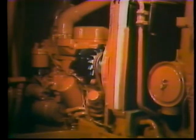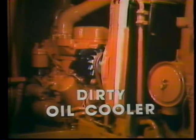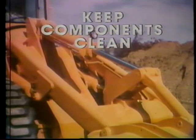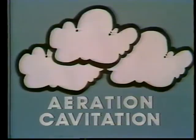An overheated system may also be caused by a malfunctioning oil cooler. Check the cooler to make sure airflow to the fins is not restricted. Paint, oil film, dirt, and debris will reduce the cooler's efficiency. Heat buildup can also be minimized by keeping all external surface components clean. A layer of dirt or mud may act as an insulator that interferes with heat transfer.